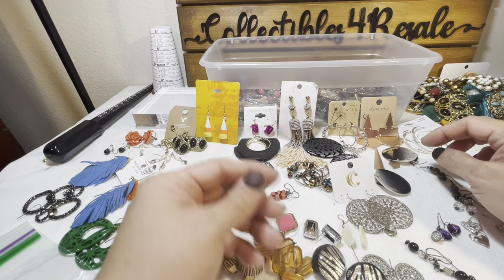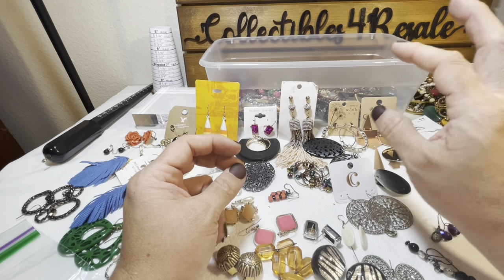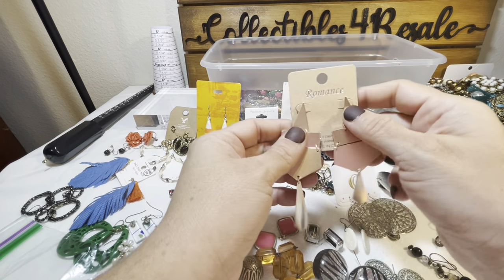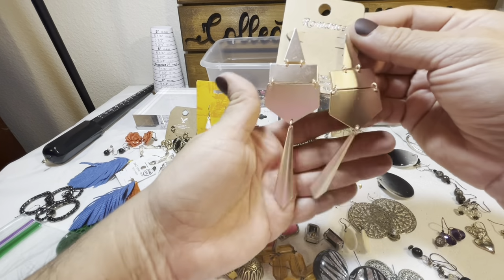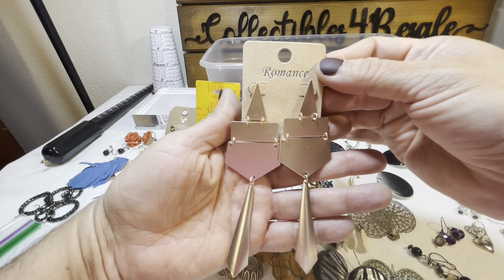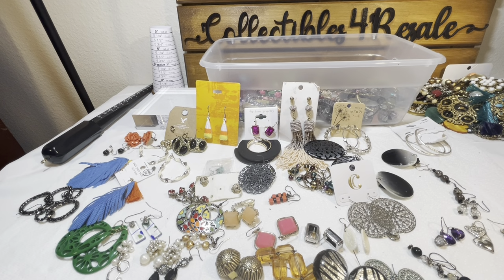So let's see. We'll go through all these earrings. I'll start off with the higher ones, and then they're going to go to the lowest. So this pair is probably the most expensive. I love these. These are 5 inches, rose gold, geometric shape, dangle. Beautiful. So here's our good look at it. I'm going to say $3 on this pair. I'm going to start putting the earrings in little baggies too right now while I'm doing this.